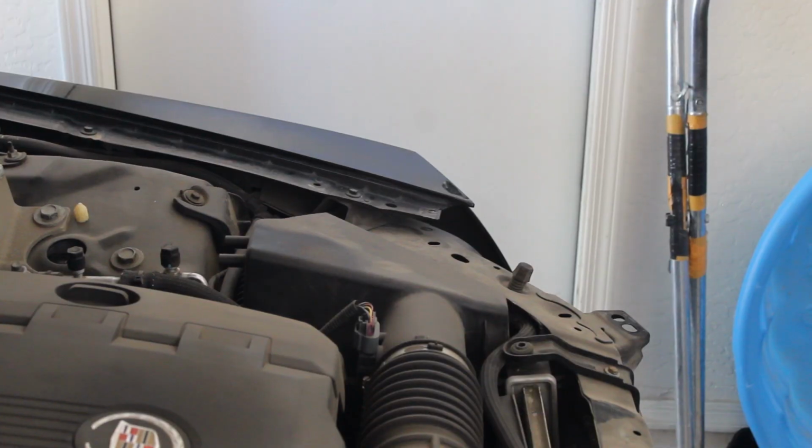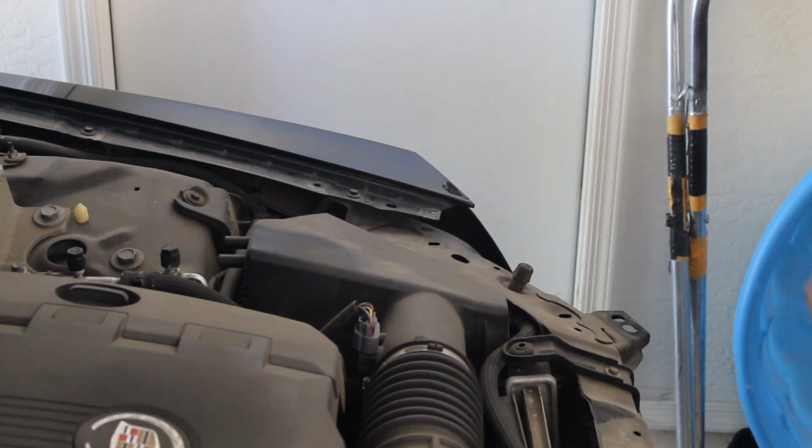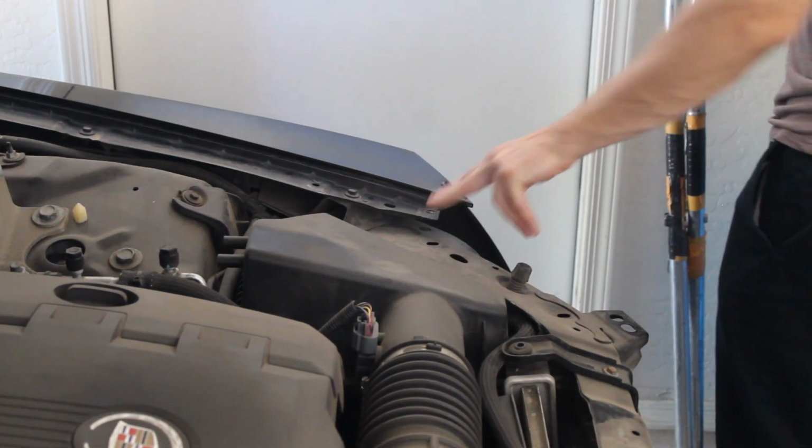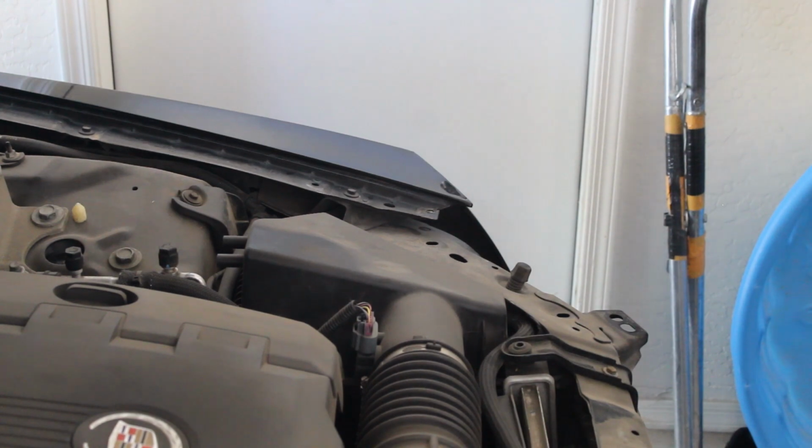Alright, I was looking things over and trying to test fit up the headlight a little bit. And it appears this is bent up because the headlight tab has to sit on top of it. I'm going to hammer that down a bit.